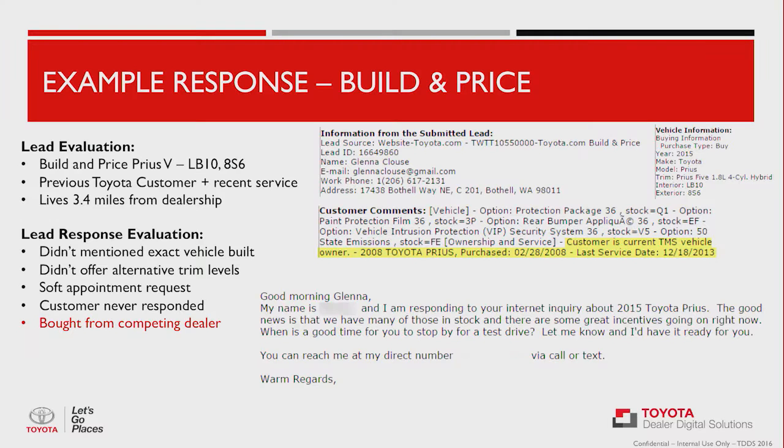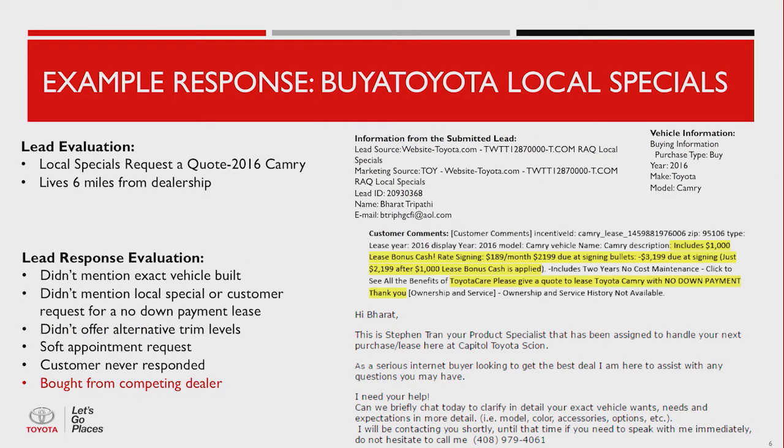We responded with, hey, thank you for your inquiry about the Prius. I have many of those in stock, even though I don't really care about which one you actually built. And when is a good time for you to come by and test drive, right? Didn't address any of the customer information. So this customer actually bought from a competing dealership and never responded to our initial emails.